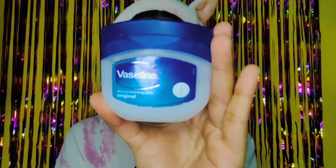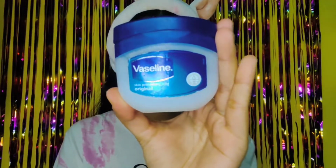Now this is the lip balm that I use, and I think this is really basic, but I think this is the best lip balm in the whole world, because I really love it. And I just use Vaseline on my lips, and that's it. That's my whole skincare routine.